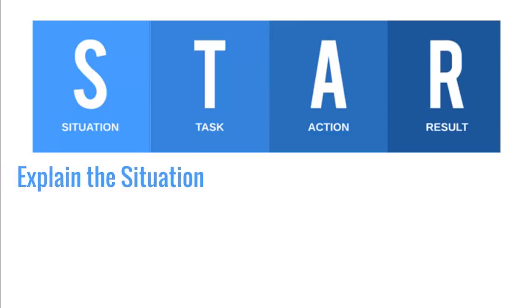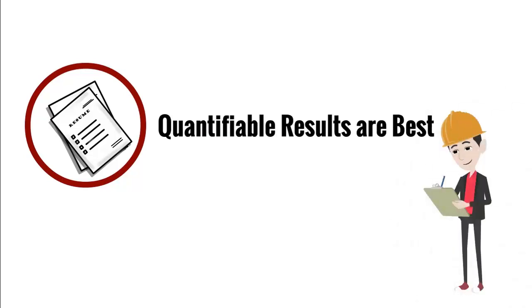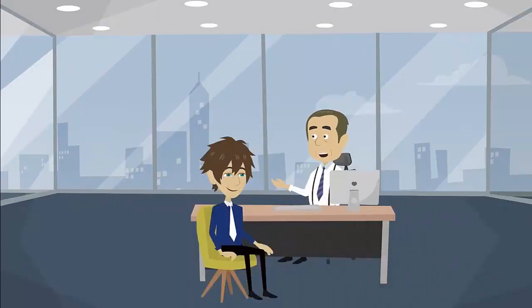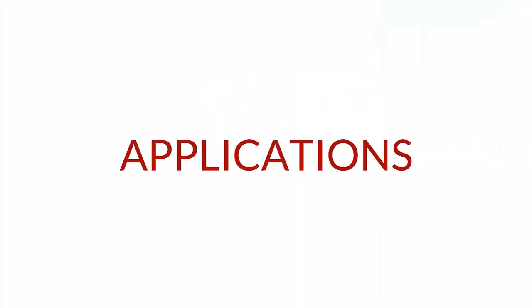Use the STAR format to prepare and deliver your answer. Explain the situation and task of your experience, detail the specific actions you took, and include the results. As with your resume, quantifiable results are best, but you can also include what you learned from that experience. Some employers conduct technical and case interviews, so consult with ECS on resources for preparation and for additional general interview tools. Knowledge of key resources will help streamline the job search process.